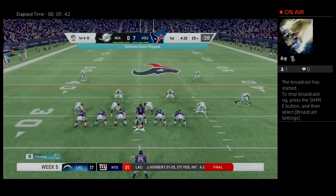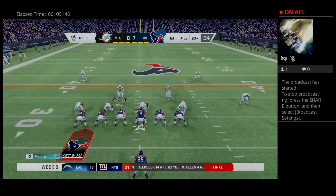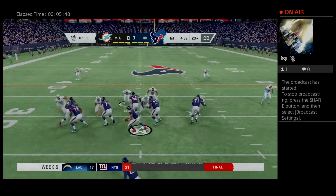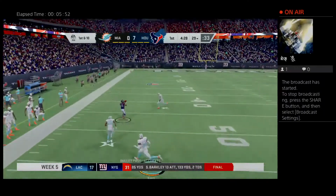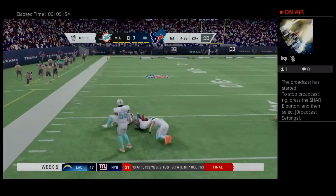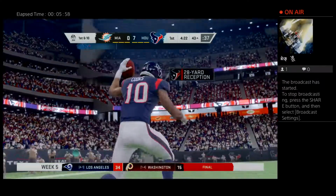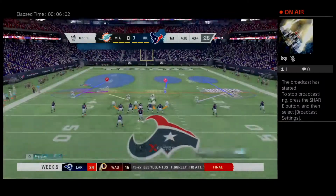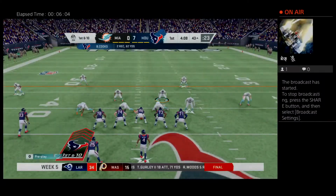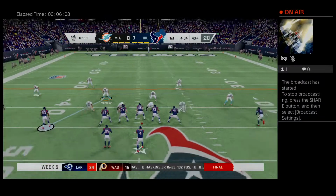Score on your first drive, stop them on the first drive defensively. Watson will bring up the Texans here, 1st and 10, just shy of the 30. Watson now to throw. He gives it to Cooks. And they're going to have this across midfield and inside the 45. A really good pickup of 28 yards. So now 1st and 10 as they've crossed into Miami territory at the 43.